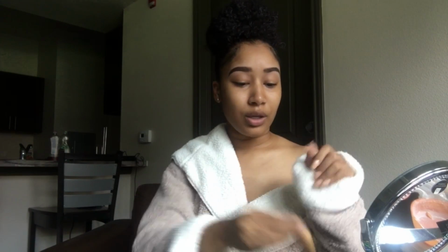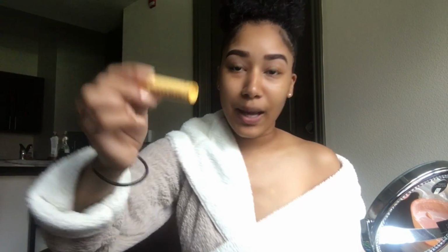So for a start, we're gonna moisturize my lips with this Burt's Bees. I like the honey flavored beeswax lip balm. This is my favorite lip balm. It's just super moisturizing. It's super thick.